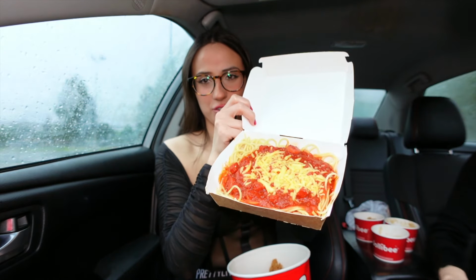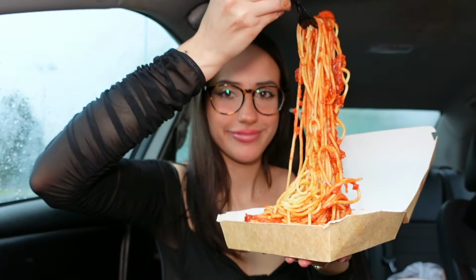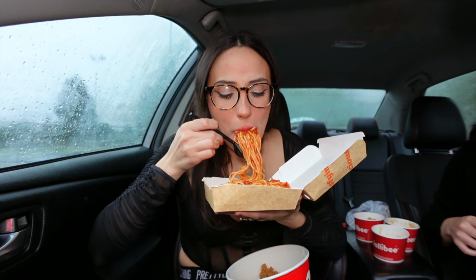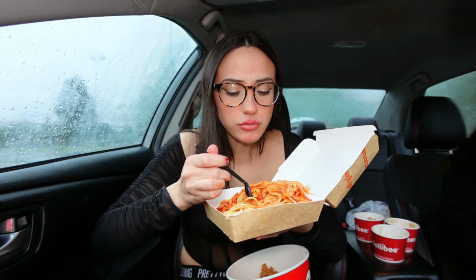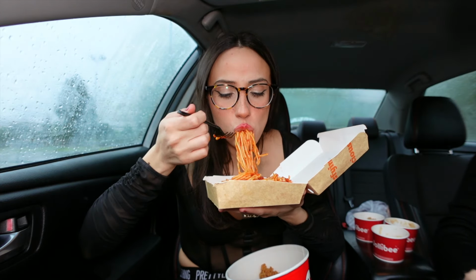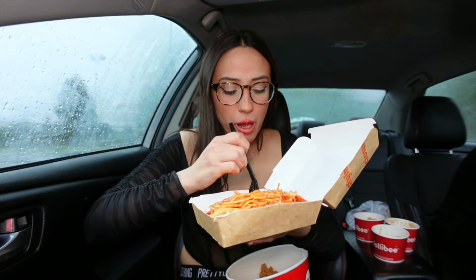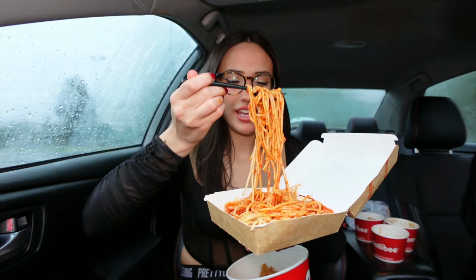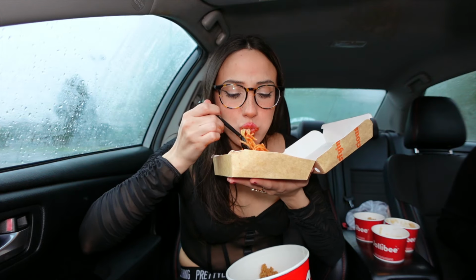So excited to try this. I'm gonna kind of mix it. The first thing I'm tasting is sweetness. Mmm. Okay, that cheese is strong. It tastes like it smells, just so you know. And the noodles are really, really thick. So you really have to be a cheese fan.